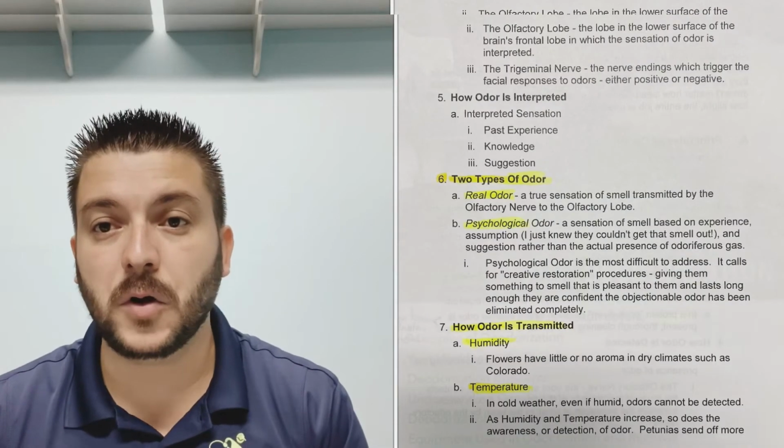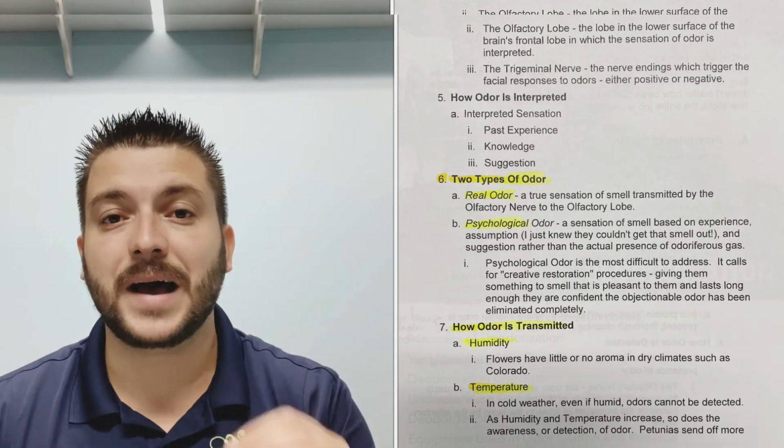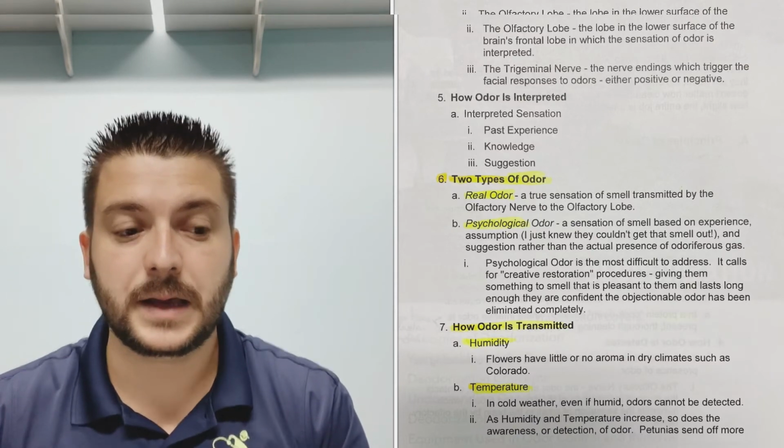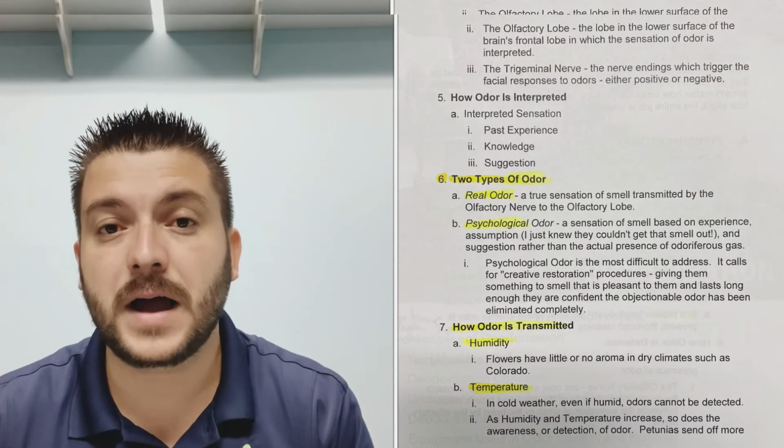And then if we have high temperature, we also smell the odor. You need two things to be able to smell odor. One is high humidity and the other one is high temperature. If you have bad odors at home, get something to check how high the humidity and how high the temperature is in your house.